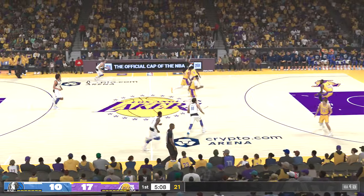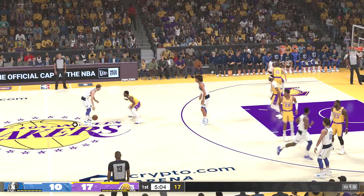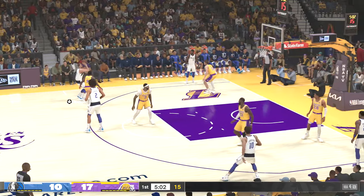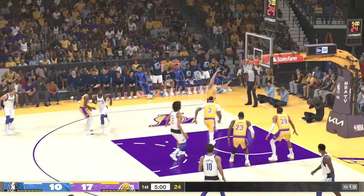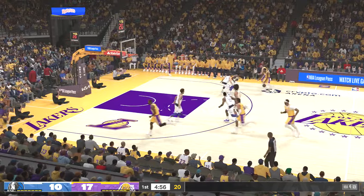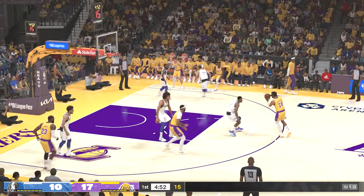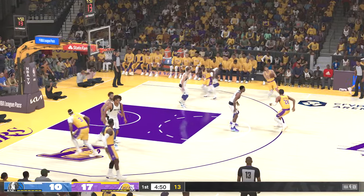A fadeaway, not a terrible idea, but he needs to make the game easier on himself. He's overcomplicating things. And here's Doncic from the arc. Rebound the Lakers. And he has definitely been struggling in this quarter. And you know what? They keep calling his number, and they're simply trying to get him out of this funk.